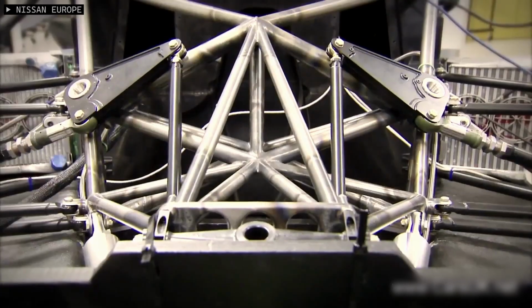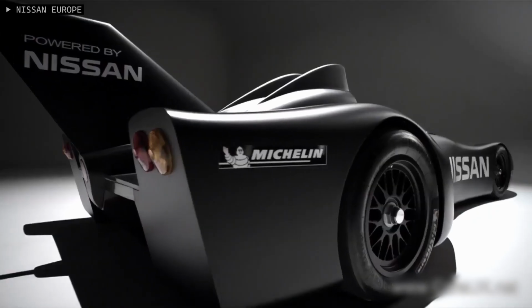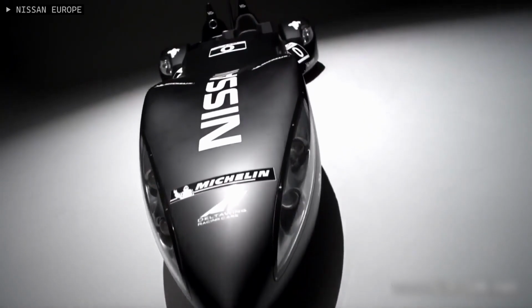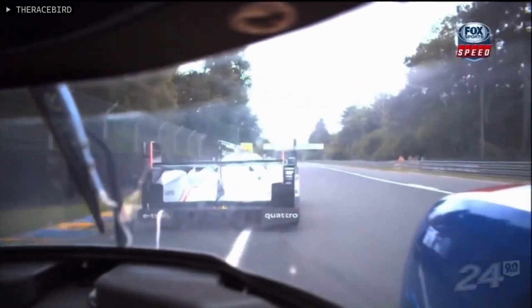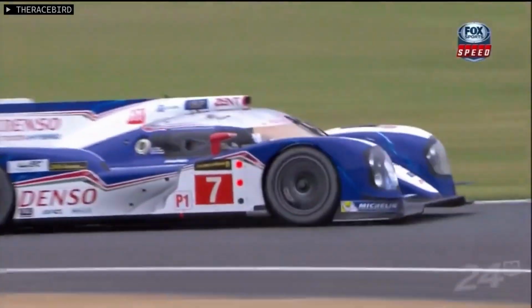But it wasn't. After putting in so much work and knowing exactly what they had, the team weren't going to watch it rot in a warehouse. So, a new plan was hatched. If IndyCar didn't want it, maybe the most grueling road race in the world would. Le Mans. The team submitted an entry for the special Garage 56 slot at the Le Mans 24-hour race. It's a place reserved for experimental prototypes, and the organisers loved it.